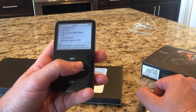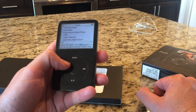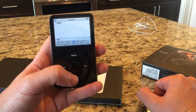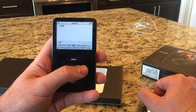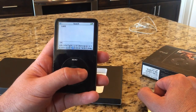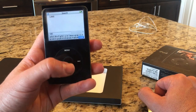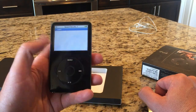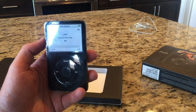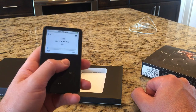The search function is hilarious because you'd have to start basically on this dial, and if you were trying to search for something, you had to go letter by letter, scrolling and then pressing the center button for enter, and then when you were done, you'd go over to where it says done and click on it, and then that song would come up. This was a song that I had named Lake. It wasn't really named Lake, but just reminded me of the lake.